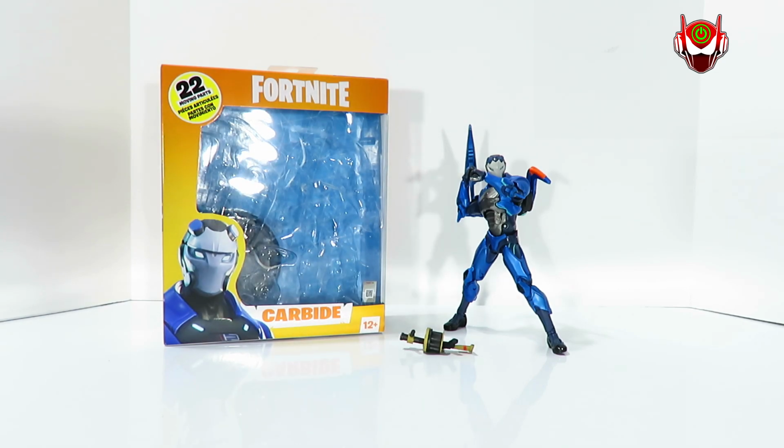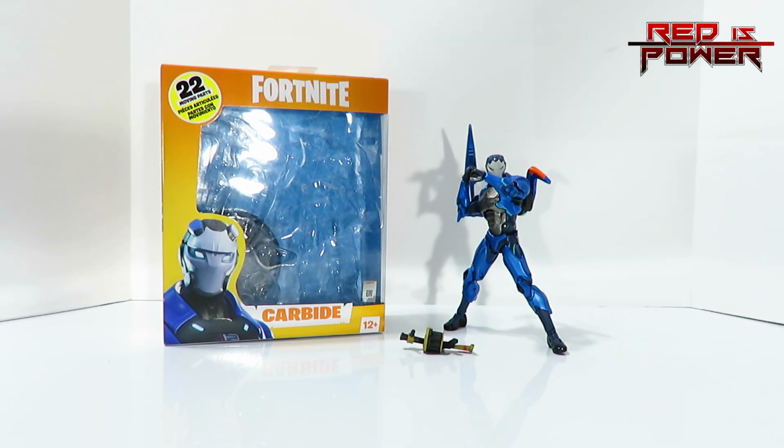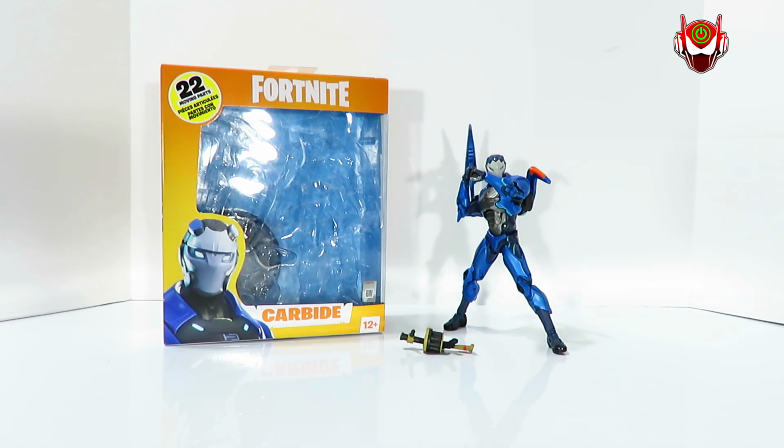Fortnite is everywhere. It's on trading cards at Walgreens at this time. Anyway, as I want to stay on topic here, you know how much I love these figures.